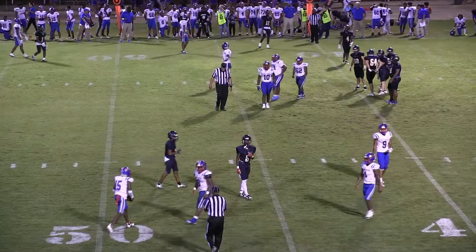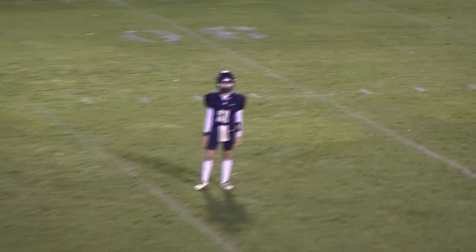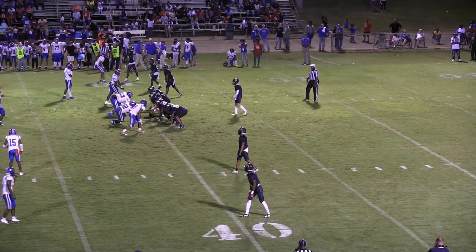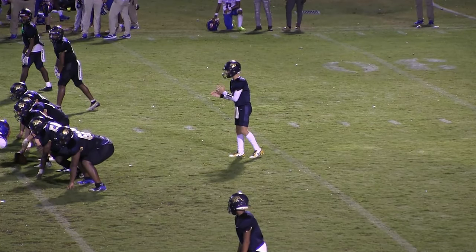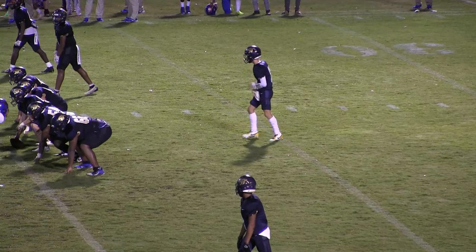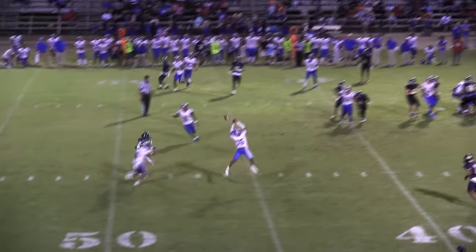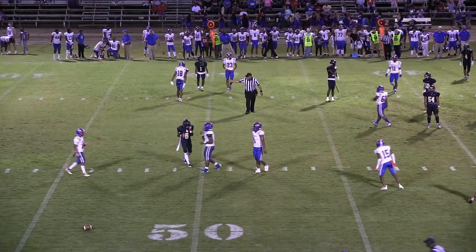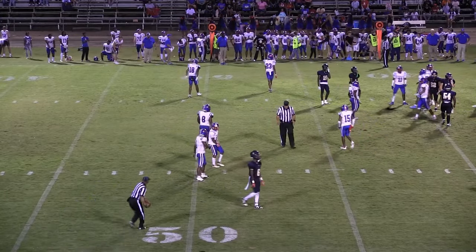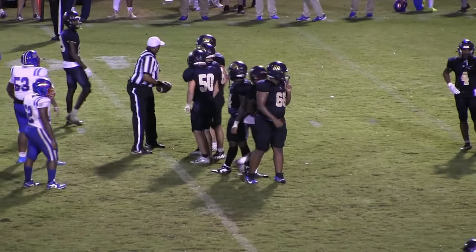Slant pass intended from Madden Gerald to number 6, Caleb Johnson. Called incomplete. Brings up 2nd and 10. Again intended for Johnson, called incomplete, nearly intercepted by number 15. That'll bring up a 3rd down.